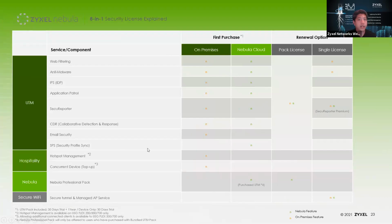So the 8-in-1 license, we are offering a free included Nebula for the first year. So let's say you bought a brand new USG Flex today that comes bundled with the 1-year licenses. We will give you 1 year of the Nebula platform license for the Pro package within that device. Now, some people have asked, well, what if I want to renew it? Do I still get the Nebula platform? And the answer is no. It's just like our existing Nebula platform today.